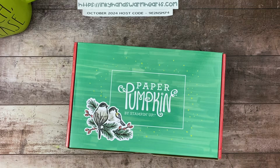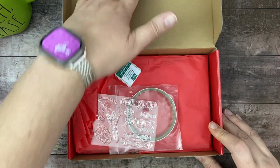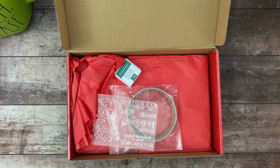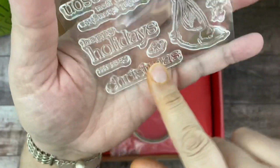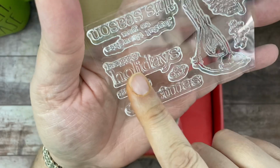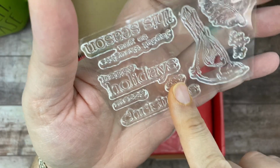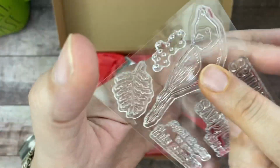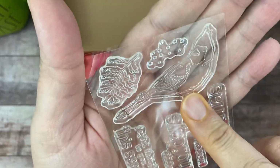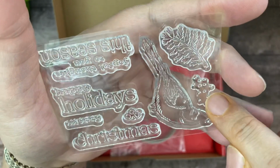All right. Oh, I'm already excited because we have red tissue paper. It's the small stuff I get excited about. Okay, so it looks like we have sentiments that say Christmas, Happy Holidays, Merry. So you can do Merry Christmas, Happy Holidays. Here's a little sprig of berries. This one says joyful thoughts to you this season. A cardinal. Look at how beautiful that little cardinal is. A little sprig of greenery and some dots.